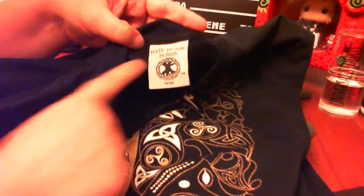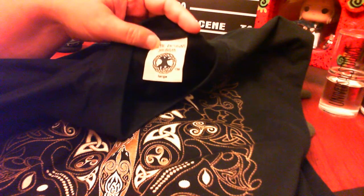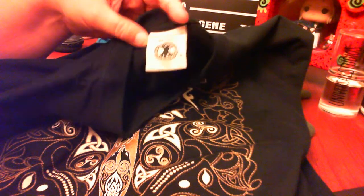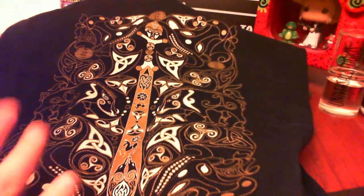So this is really cool. This is a design from Celtic Designs by Jen. I'm probably going to say it wrong. Dilith, maybe? She does, I'm assuming it's a she, is known for her Celtic artwork. You'll see it in books, coloring books, things like that. This print is called Warrior. And this one is almost brand new, which is really cool.